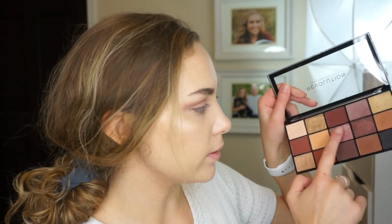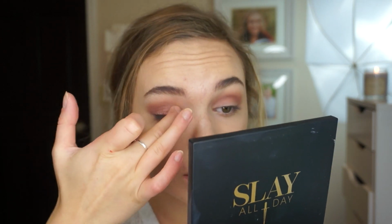I am just going to take the shimmer right here, which is really pretty. It's more of like a sheen. It's not like a shimmer, but it still looks really gorgeous on the eyes.